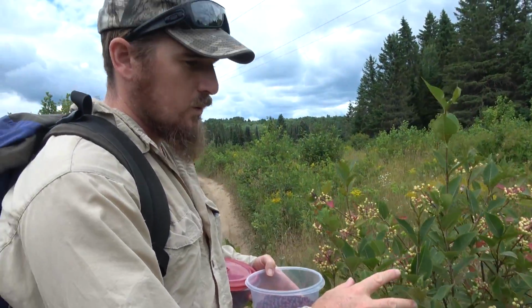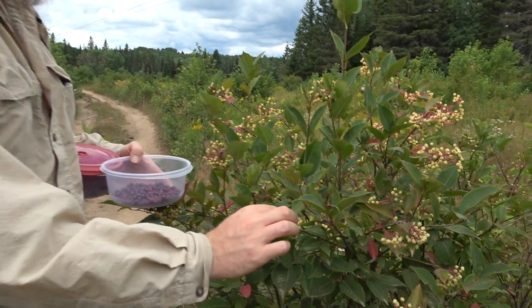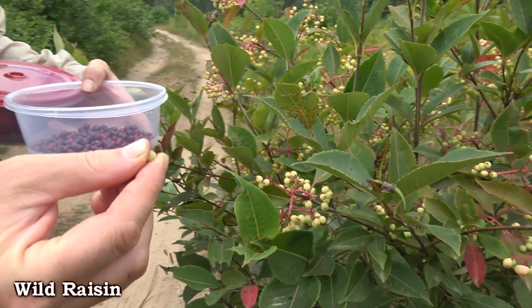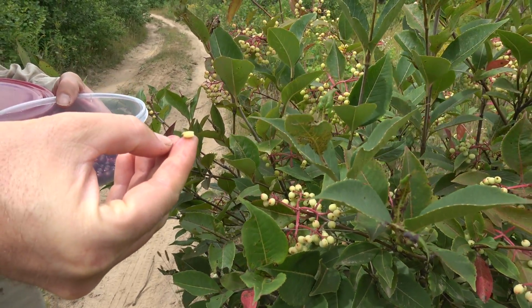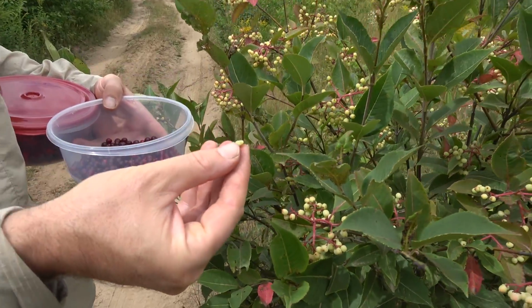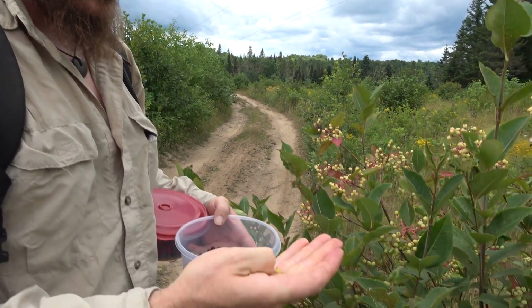So this shrub here is wild raisin or nannyberry. These berries aren't ripe yet, but as they ripen they'll turn like a deep purple and soften up. Ooh, squish. Did I get that on this lens? A little bit. Did you? They have a pretty big flat pit in them and it changes color.